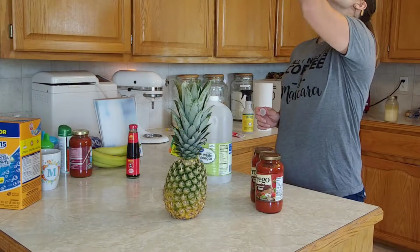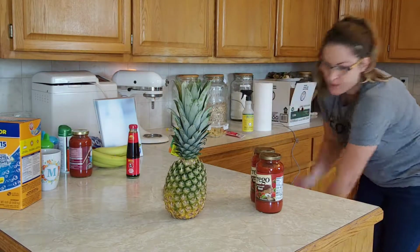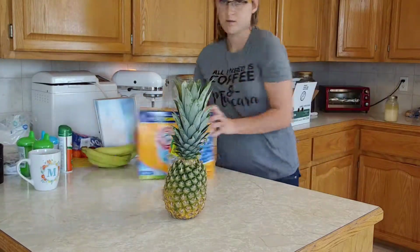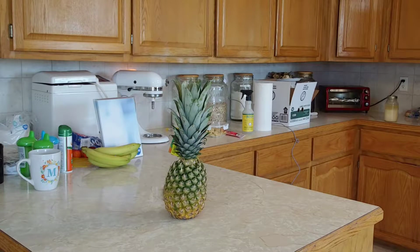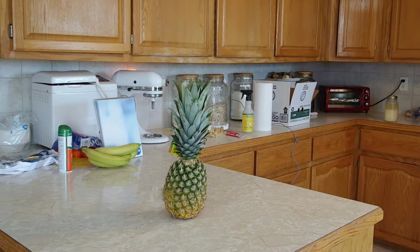Sometimes I am genuinely confused by Walmart pickup orders. You can see some picture frames there that I thought that I had canceled, but they gave to me anyways. And then there were 3 cans of tomato sauce or pasta sauce, and there were only supposed to be 2. So sometimes I'm really confused.